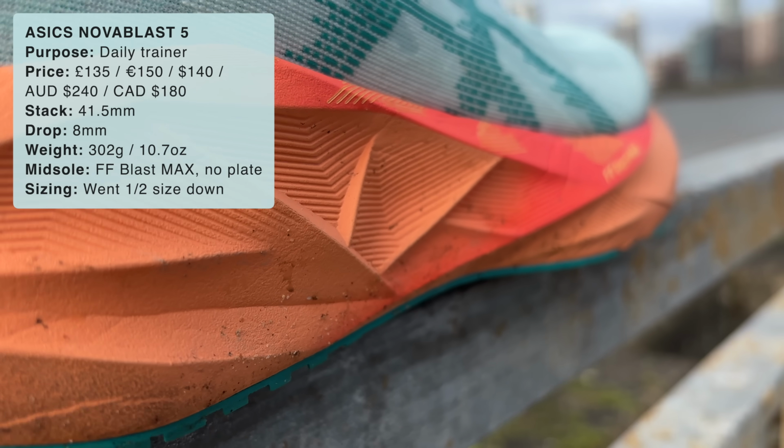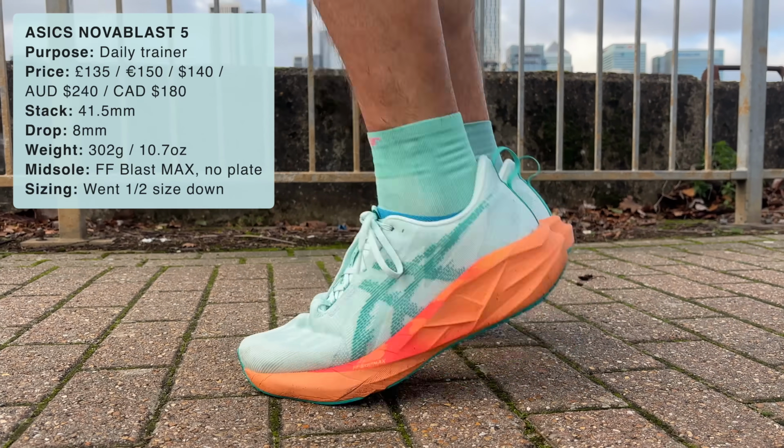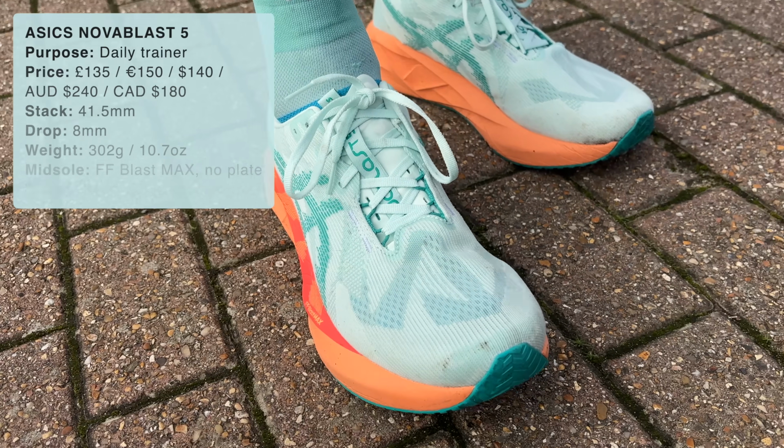Stack height at the back of the shoe is 41.5mm with an 8mm drop overall. Weight-wise, not too bad, coming in for me at 302 grams. With the midsole, we've got Asics' FF Blast Max, and sizing-wise, I went half a size down in this shoe.